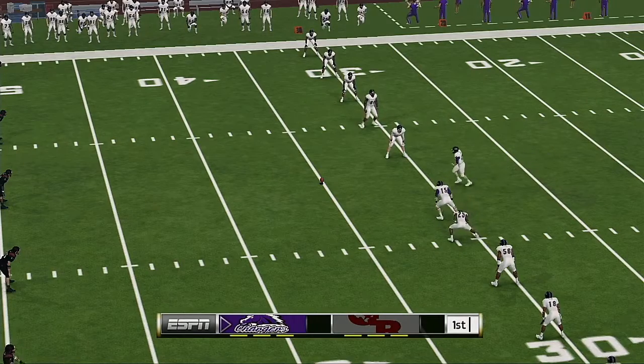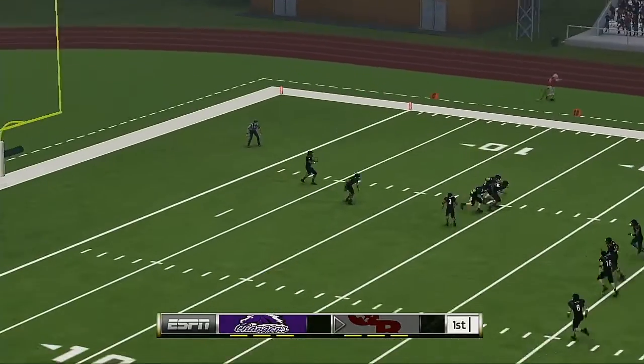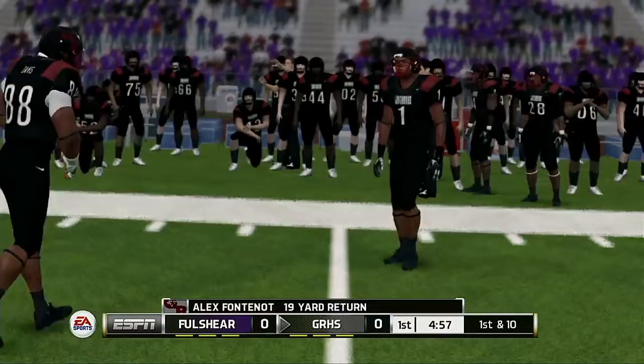Bush has the ball set, and he looks ready to kick this one deep to open up the ball game. Here we go, folks. He'll return it from the 4-yard line, and he's taken down at the 23.